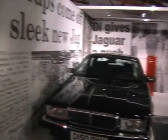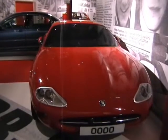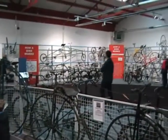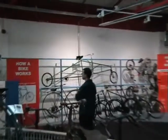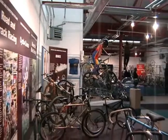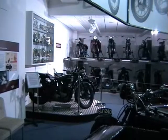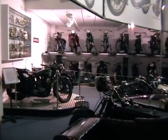Upstairs galleries include Ghost Town, depicting what happened to the British car industry. Also upstairs is a gallery devoted to cycles. In here is the greatest range of age from the early 1800s right through to modern day. But if you want two wheels, why not stick an engine in it? And then you can have one of these beasties.